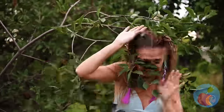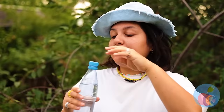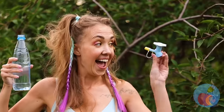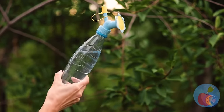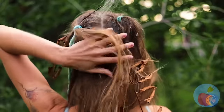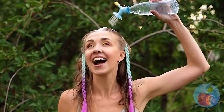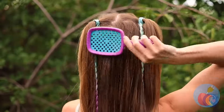Mother Nature sure is a hugger, and she always loves to share. Still, how about we wash that hair? All we need is some water and our handy-dandy shower head. First, let's make sure it works. Now give your hair a good rinse. Oh, if only we had a shampoo bush. Well, at least we can comb it out.